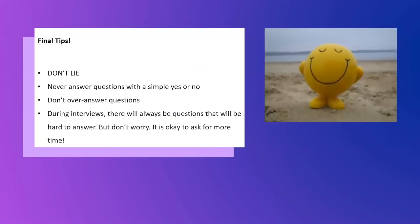And some final tips. Number 1, don't lie. We know you want to get that job, and it can be tempting to present an exaggerated image of yourself. However, it is never worth it to lie, because it can be a straight giveaway at most times. Just be yourself.